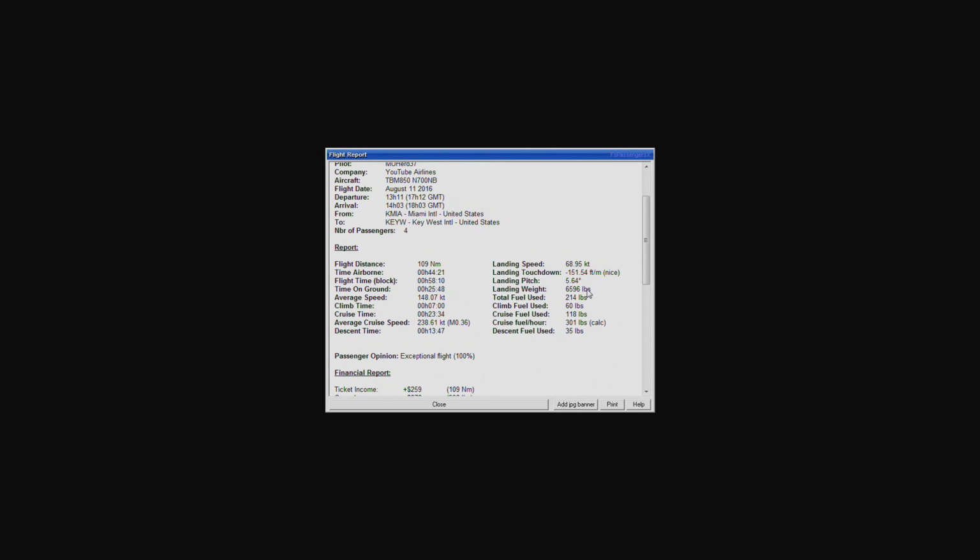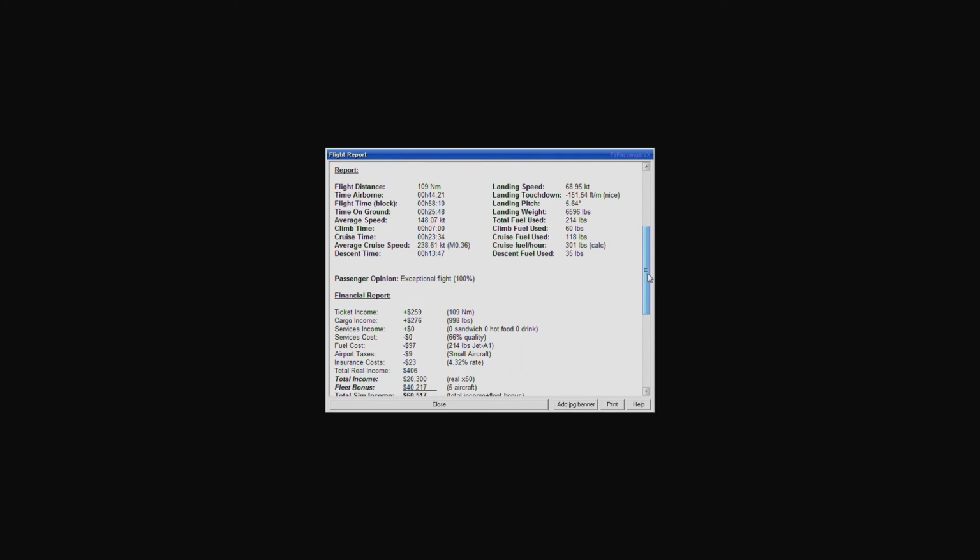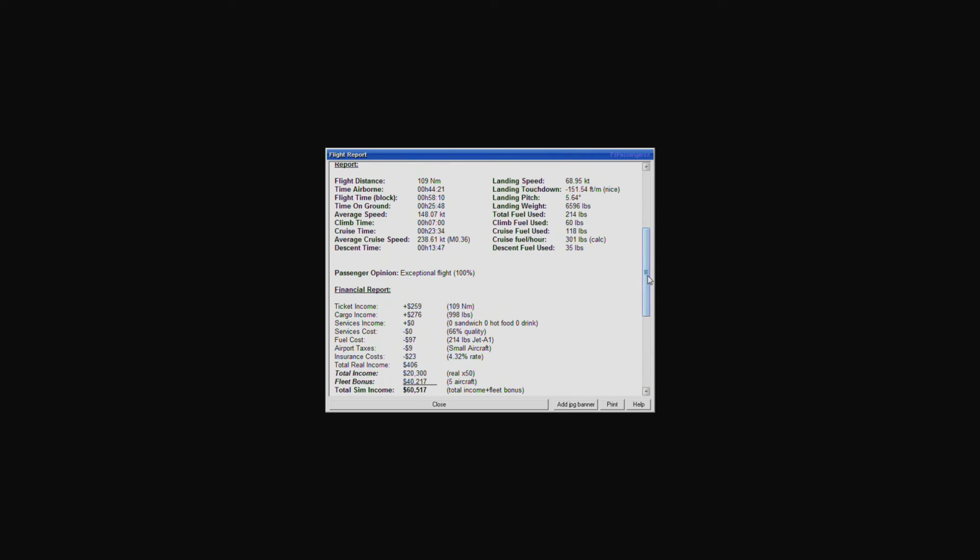Landing weight 6,596 pounds. Total fuel use 214 pounds. Climb we used 60, used 100 on the, 118 on the cruise. Using about 301 per hour. Set fuel use 35 pounds. They brought in $259 for the tickets, because it was such a short flight. Cargo $276. We paid $97 for the fuel. $9 for the airport taxes.